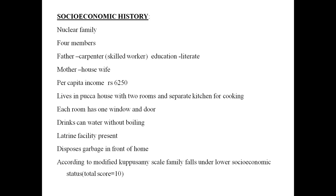So ₹6,250. Lives in a pakka house with 2 rooms and separate kitchen for cooking. Each room has 1 window and one door. Drinks canned water without boiling. Latrine facilities present, but disposes garbage in front of the home. So according to the modified Kuppuswamy scale, the family falls under the low socioeconomic status. You should also mention the score.